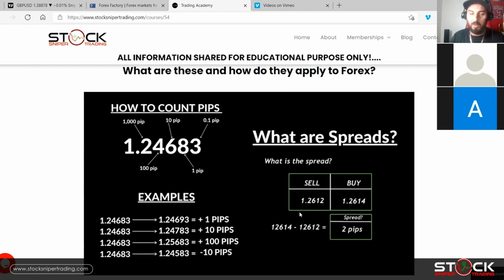Then when London or New York session opens up, you'll see that the spreads start moving faster because there's more liquidity in the market. There's more buying and selling. So brokers have to offer some good spreads for people to buy. Okay. And if the move is like from 1.2612 to 1.2614, that's a 2 pip move. So it's a 2 pip spread. So when you're taking that trade, you're essentially paying like 2 pips.